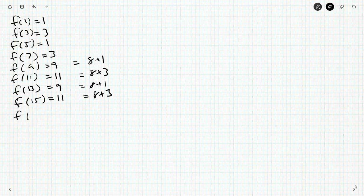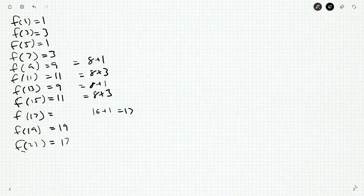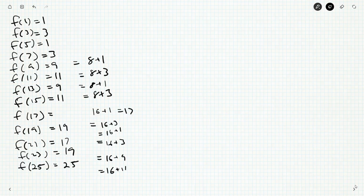So for example, f of 17, I haven't a clue what it is, but it's another multiple of 8 beyond. So I would guess that this is going to be sort of 16 plus 1. So I'm guessing f of 17 might be 17. And f of 19 might be 19. And I'm guessing f of 21 will be 17 again. I think f of 23 will be 19. And then I'm going to go out on a limb here and say, so this is 16 plus 3, 16 plus 1, 16 plus 3, and then I'm going to say it's going to be 16 plus 9, so f of 25 will be 25. And then 16 plus 11, and then 16 plus 9 again, and 16 plus 11.